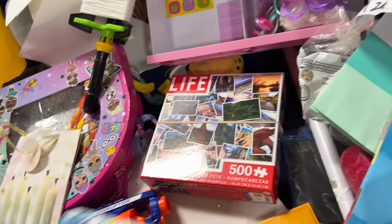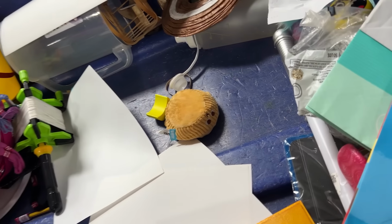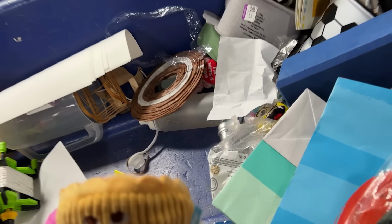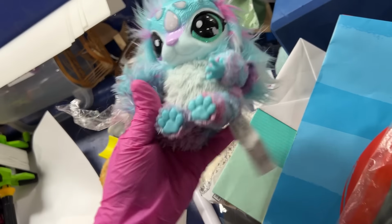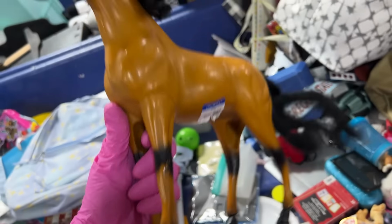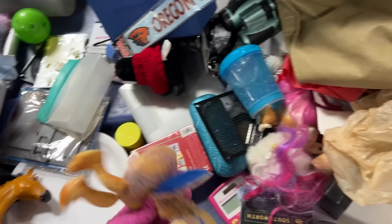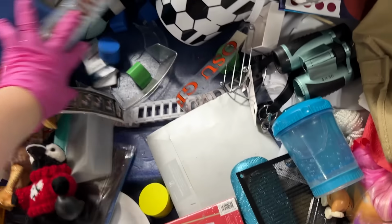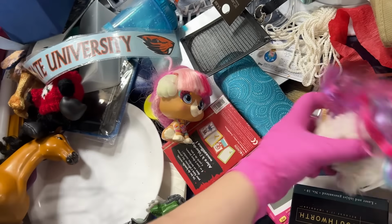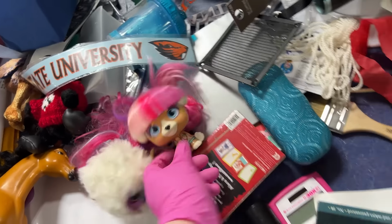Baby toys. $10 to $30. The Hanukkah toy? Oh, that might be a good find then. Yeah, it's kind of like $10 to $30. Nice horse. It's okay, I think. Penguin. Whoa. Little doggy here. Cute dog. Isn't that cute?